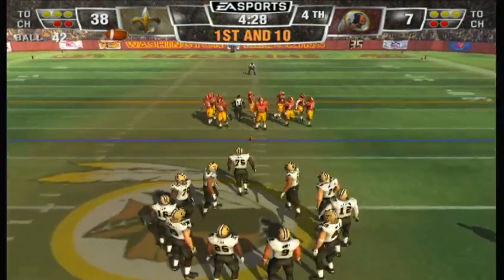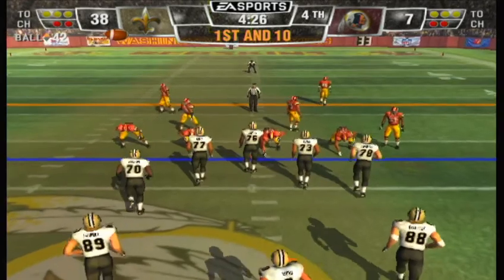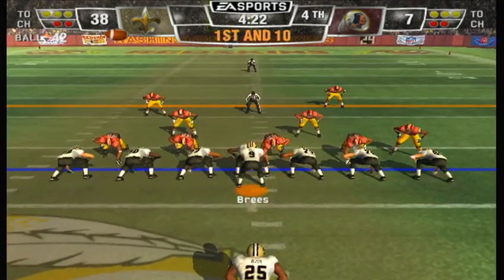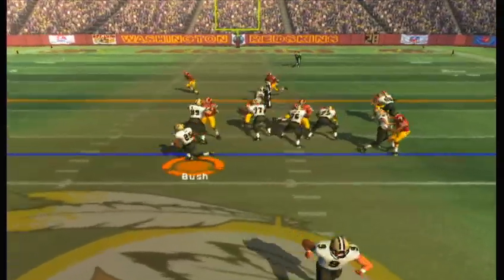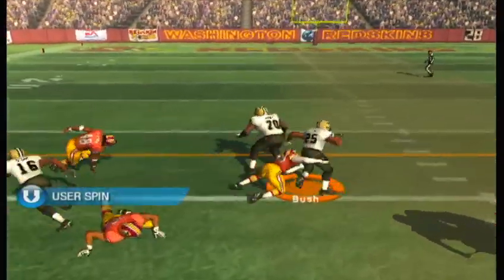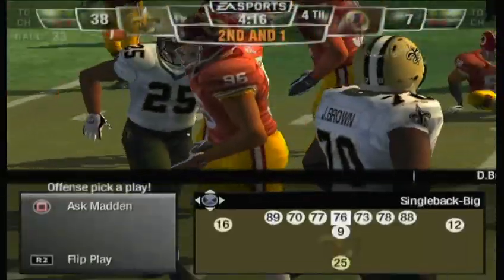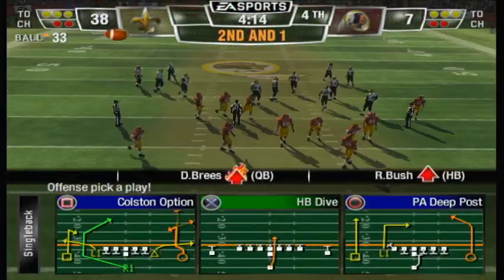First and 10. Ball on the 42-yard line. The Redskins line up in a 4-3 on the ground with a tailback. Spins away from the defender. He's done a pretty good job setting the pace of this game. Let's see if he can finish off this game strong.